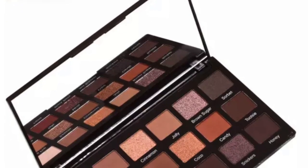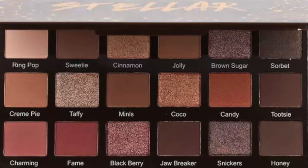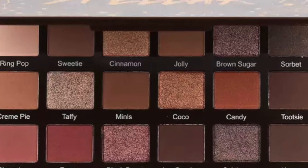There is another Febble palette that I spotted actually when I was checking the price of this one. And I was thinking, oh yes, I could definitely see myself buying that at some point. But it was a little bit more expensive. But, you know, when has that ever stopped me in the past, honestly?